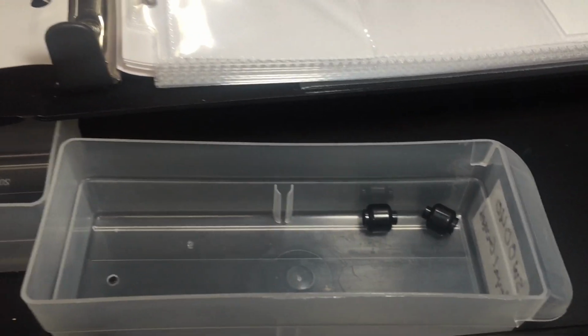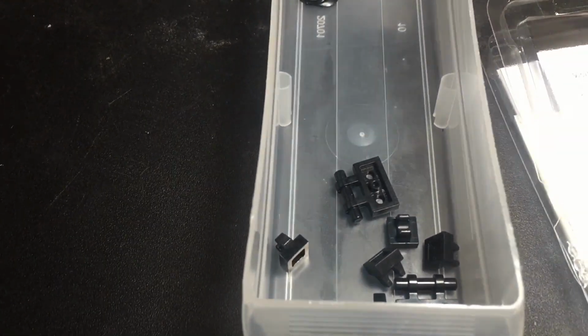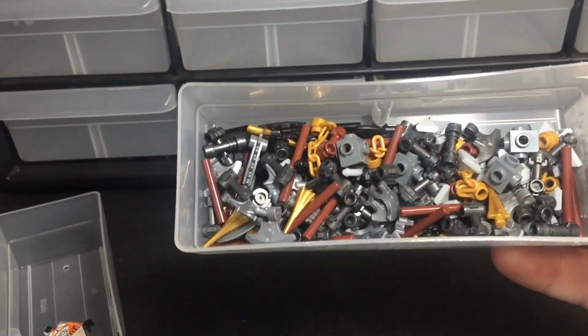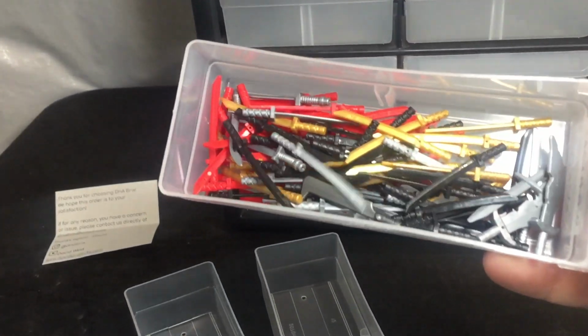There's a couple things that, like, do I make a heads drawer just for plain heads? What do I do with parts that go to building backpacks and stuff? I'm just not sure what to do with those yet. The weapons drawer is just all of the Ninjago stuff, pretty much. A lot of it's just parts that build weapons. Swords, all the swords that are in there.